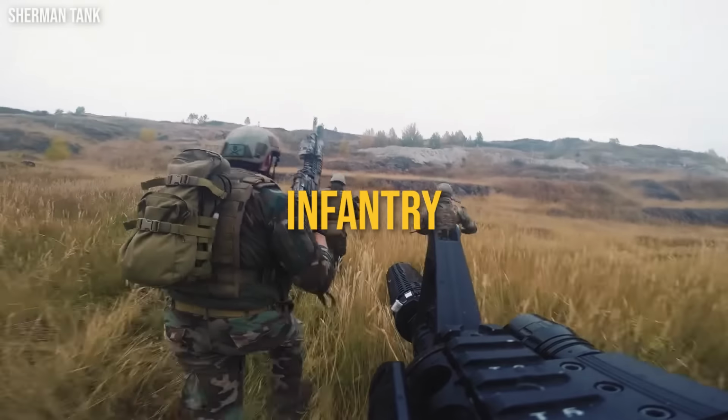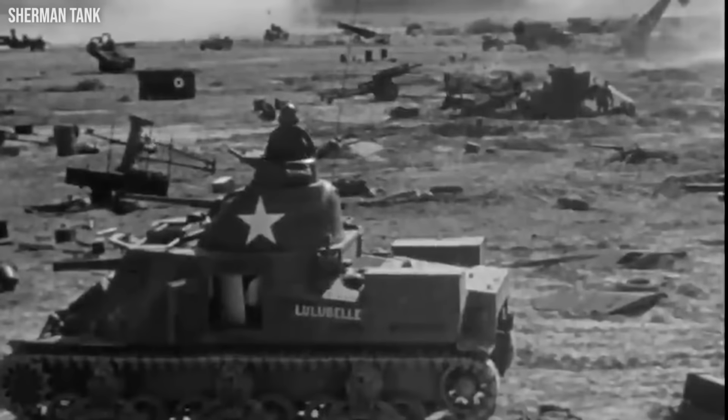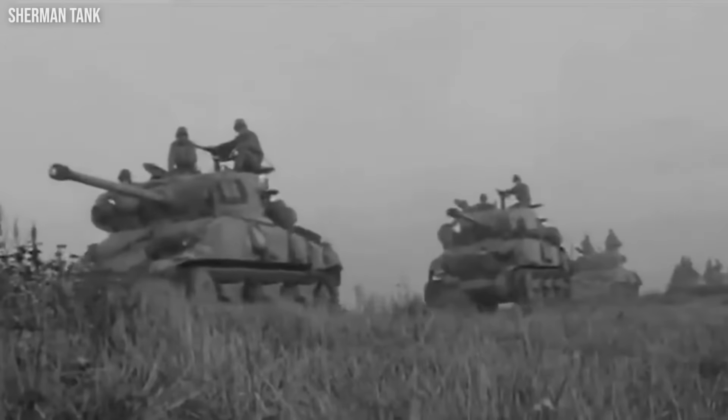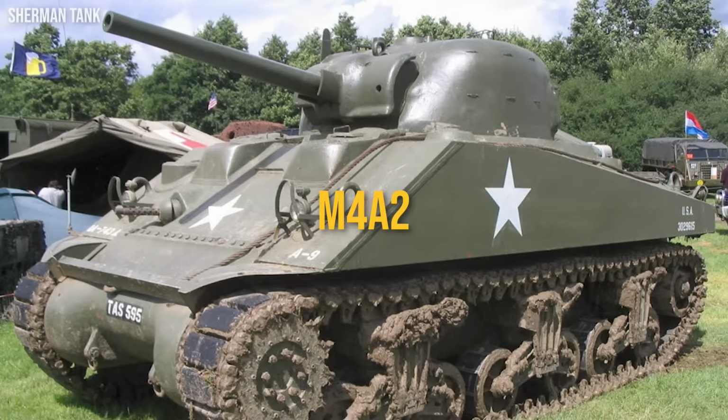The versatility of the Sherman was one of its main advantages. As a multi-purpose vehicle, the tank was used for a list of different tasks, including infantry support, reconnaissance and anti-tank operations. But let's not forget the Sherman's firepower. Early Shermans mounted a 75mm medium velocity general purpose gun. Later, the M4A1 and M4A2 and the M4A3 models received the larger turret with a higher velocity 76mm gun.